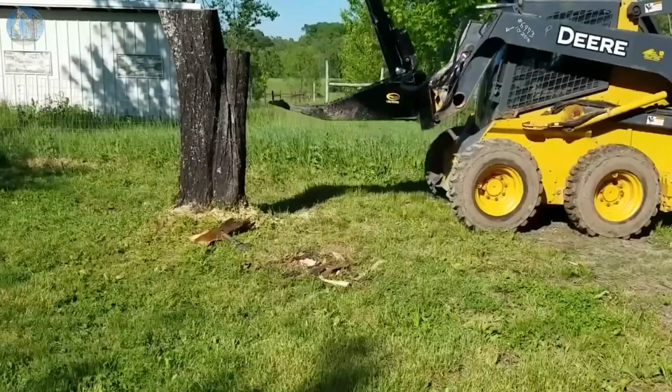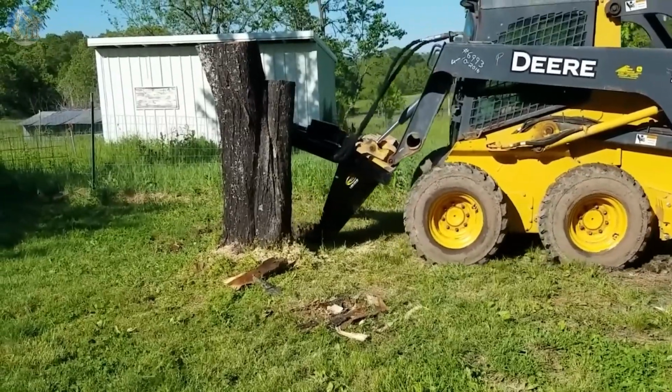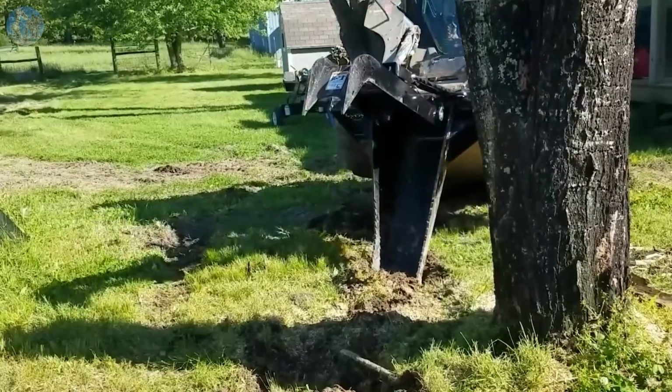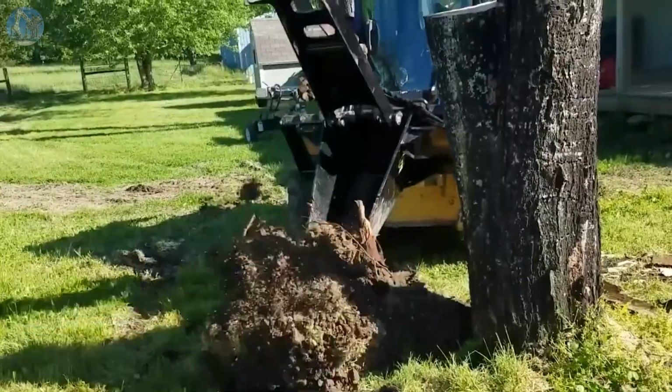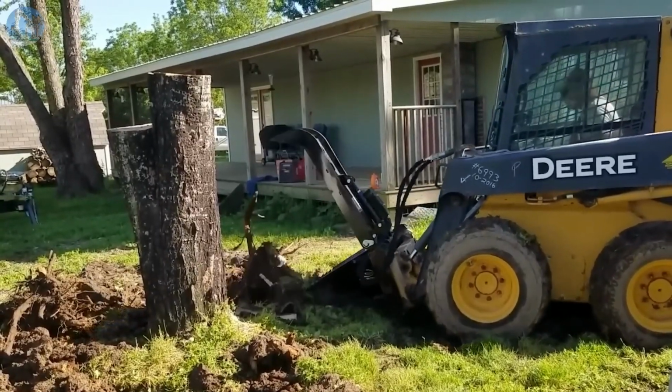Now, this bad boy right here is what I call a stump's worst nightmare. You see that fulcrum point? That's where the magic happens. It gives you the leverage to pop those stumps out like they're nothing. And those serrated edges? They slice through roots like a hot knife through butter. If you've got a land clearing project, this is your go-to tool.